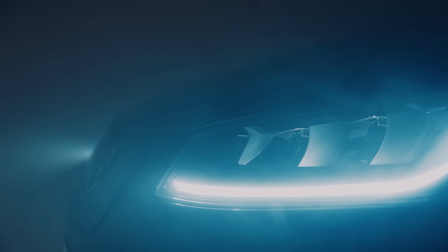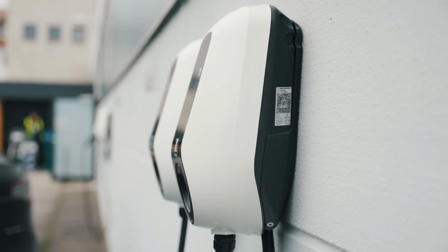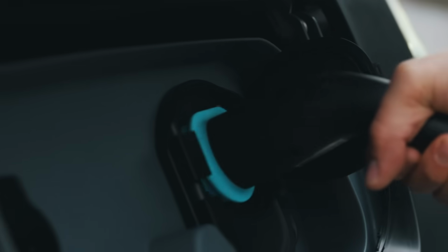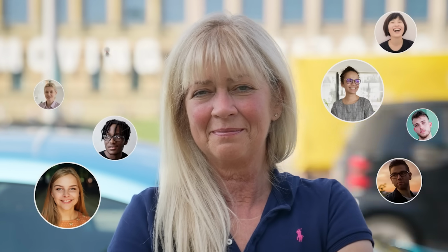So the Sion is definitely more than just a conventional car. It can also be your own home storage system. With the right wall box, the Sion becomes a sustainable power plant and even supplies your home with electricity. The only question that remains is why not share something like this with others? We asked ourselves this very question and developed the perfect app accompaniment. If you want, you can share the Sion with friends, neighbors, or other people who live in your area.